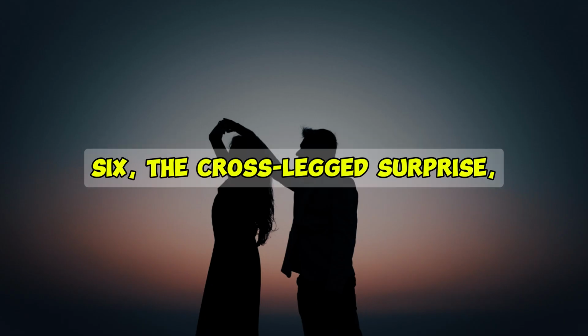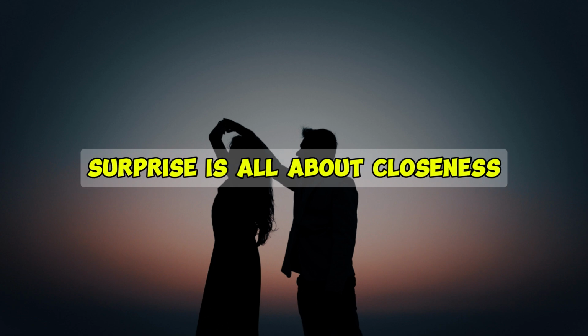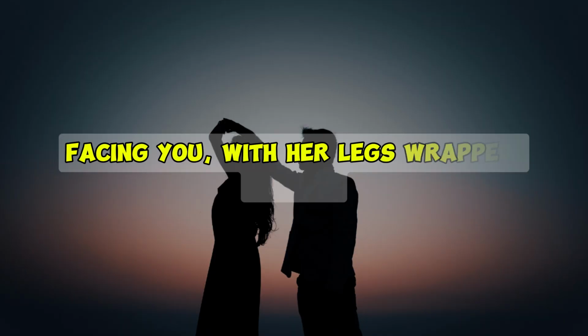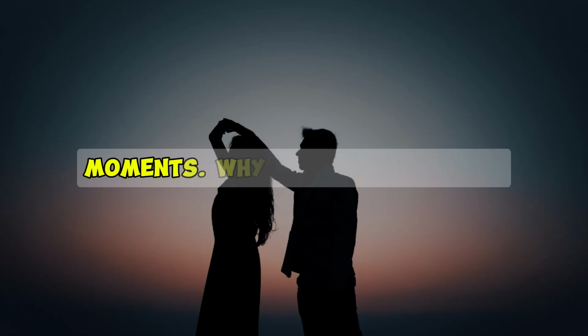Position 6, the cross-legged surprise. This next one, the cross-legged surprise, is all about closeness and connection. How it works? You sit cross-legged, and she sits on your lap, facing you, with her legs wrapped around your waist. It's intimate, sensual, and perfect for slow, passionate moments.